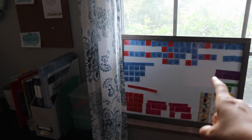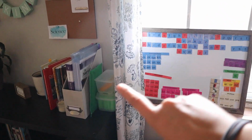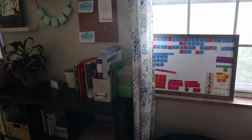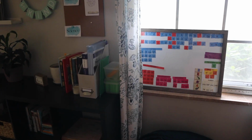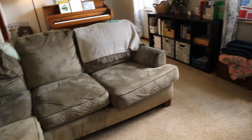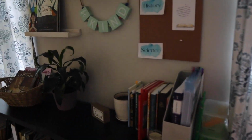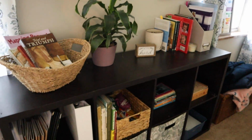There's something that actually slides behind this shelf right here that is for our All About Reading, and that is something that I do up here separate from our normal school time, for reasons that work better for us. But as I said, this is our living room. We've got our couch and everything, and over here is our first section of homeschooling space.